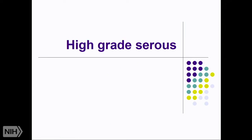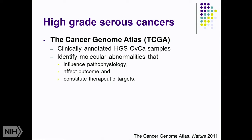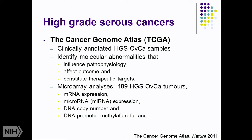Okay, so high-grade serous cancer, as I mentioned, is the most common histology of ovarian cancer. So that was what was included initially in the Cancer Genome Atlas. The Cancer Genome Atlas looked for, obviously, molecular abnormalities that would influence pathophysiology, affect outcome, and constitute therapeutic targets. So in this initial study that was published in 2011, 489 high-grade serous cancers were analyzed for messenger RNA, microRNA, DNA copy number, and methylation. And then they did whole exome sequencing in a subset of those, 316.